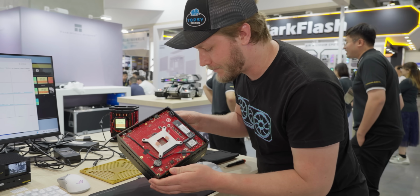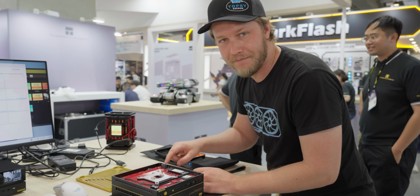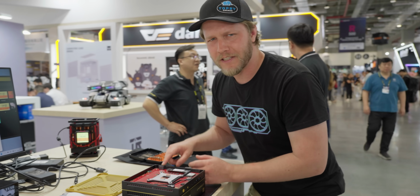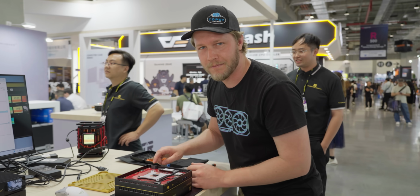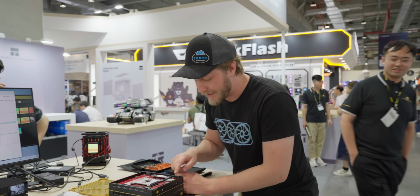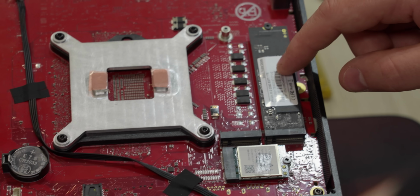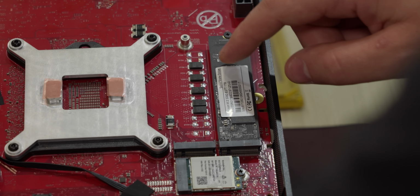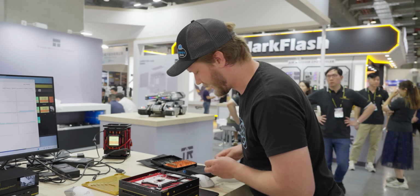Looking at the bottom of the PCB, we first of all have some power right here, a little 8-pin. This is going to be on some of the early samples, they say, but eventually it will leave. You normally just use something like this for testing. Also in here we can see our Wi-Fi card. It is a MediaTek one, and also we have space for 2 SSDs, so it'll be quite easy to upgrade it in the future because you just pop the bottom off and you have full access right there.